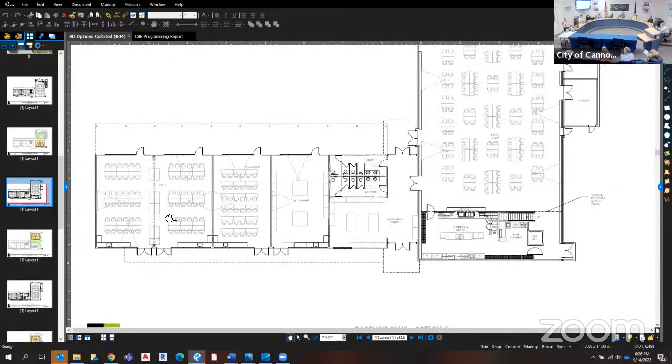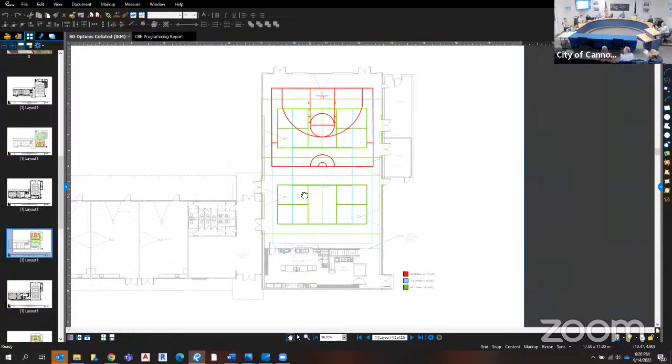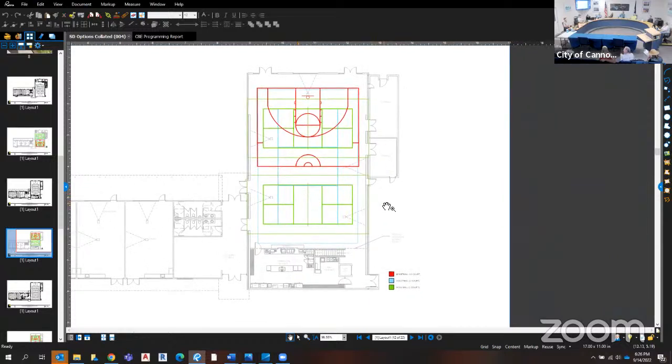So as we look at what this gym configuration can hold, basically the same, right? We've taken the mezzanine on the north end, the existing mezzanine, and we've demolished it. And there's a number of reasons to do that. It's not in great shape as it is, but primarily it will not accommodate either storage or ADA access very easily. There's a lot of different levels up there.